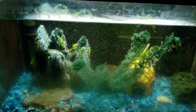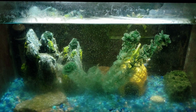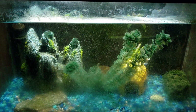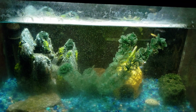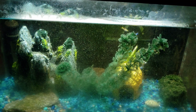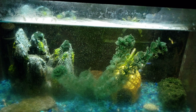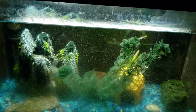And this is one of my tanks where I don't have any other circulation. I have had situations in the past where I've left filters turned off and everything was fine, and I chalked that up to the fact that I had other forms of circulation. I had power heads flowing and whatnot. This tank, I don't have any of that. And yet everybody in here was fine. I'm not surprised about the guppies. They can swim right along at the surface, so no matter how much water they're in, even if it's stagnant, the guppies will be fine.